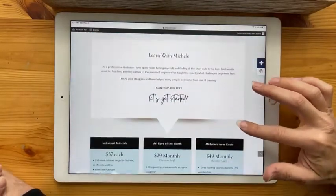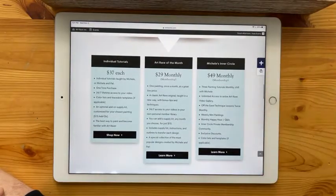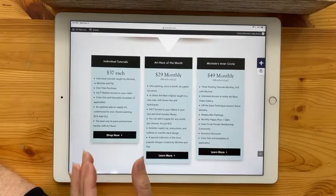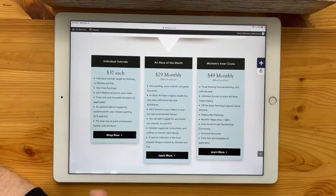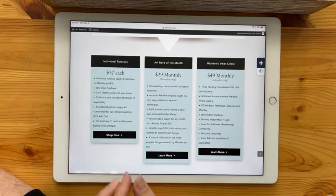And then this is the best way to show you in a nutshell: we have a new gallery that I'm just labeling individual tutorials, because that best describes that they're individual paintings that you can purchase one at a time. You'll have access to them on the website.